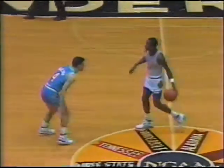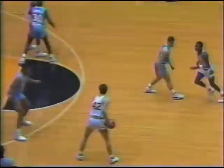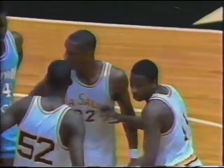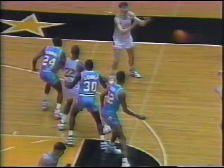Coming up on 10.5 left to be played. They've done a good job of isolating Lionel Simmons against Lewis Kennedy, and that time he got some help from Randy White, who came over along the baseline to try to force the double team, but White picks up the foul. His third personal, sixth on the team.